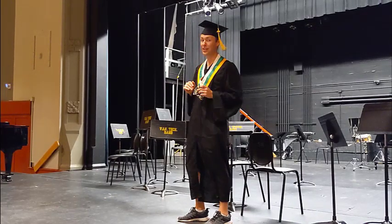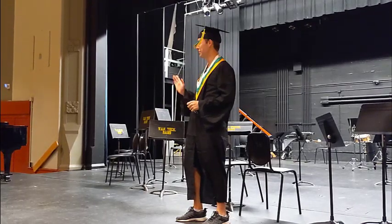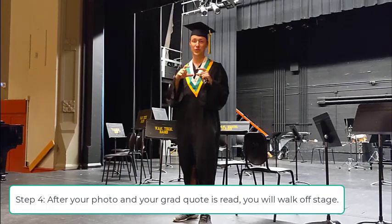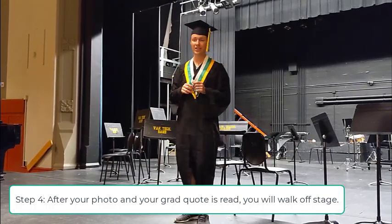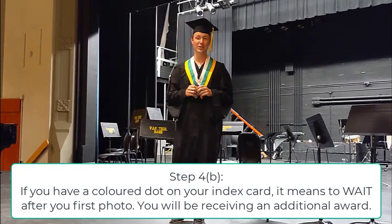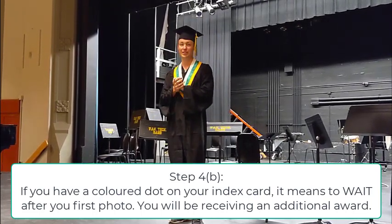Then you'll take your photo, looking good, and then you're going to walk off the stage. If on your cue card, which you'll get when you first arrive, you have an extra little sticker, that means, and this is exciting, you're going to be getting an additional recognition. It could be an award, big, small, scholarship, could be lots of different things.